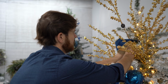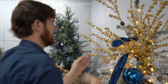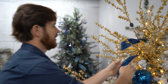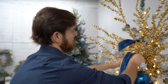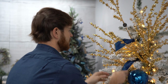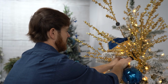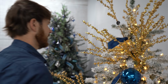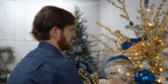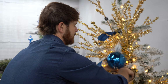And I'll do this one probably a little different than I ordinarily do because I want it really kind of sporadic. I don't want it extremely uniform, I guess. I want it balanced, but I don't want it super uniform. So what I'm actually going to do is tuck the ribbon behind some of my pine so that it disappears from there and reappears somewhere else. And then I'm going to do another crazy loop.